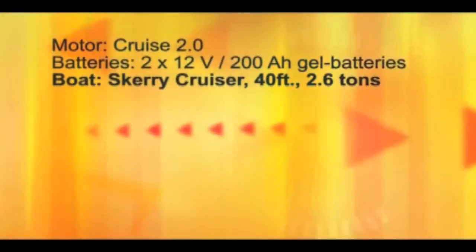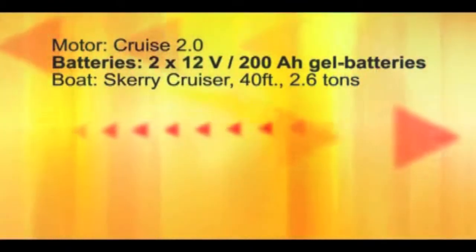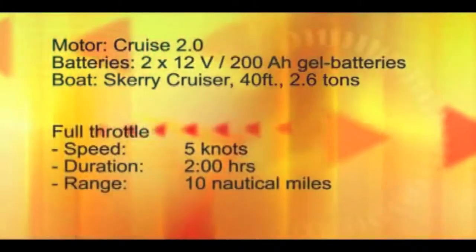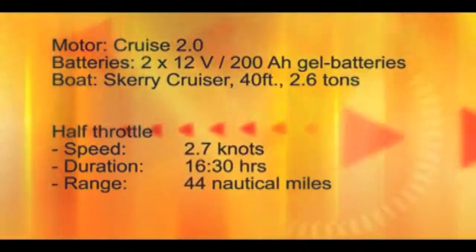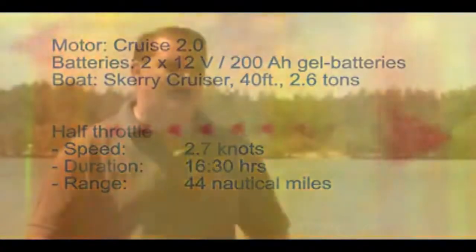We have measured the Cruise 2.0, the 6 horsepower equivalent, on a sailboat of 40 feet and 2.6 tons, with two 12-volt, 200 amp hour batteries. These are the speeds and ranges we measured. Full throttle, 5 knots, 2 hours and 10 nautical miles, and half throttle, 2.7 knots, 16 and a half hours and 44 nautical miles. The Cruise 4.0 is about 2 knots faster.